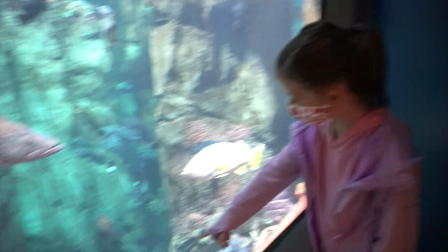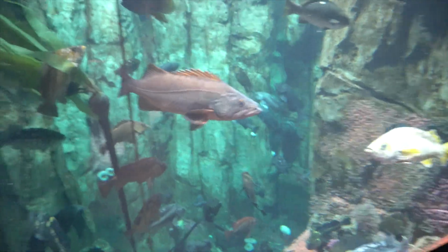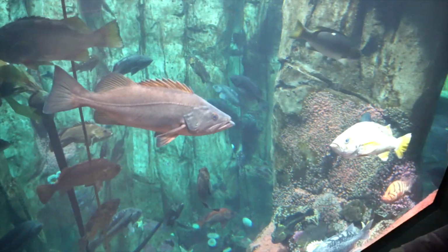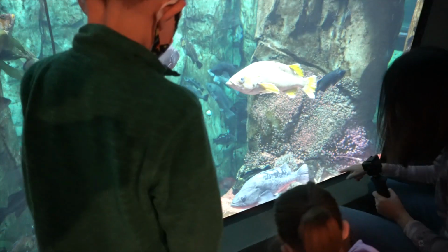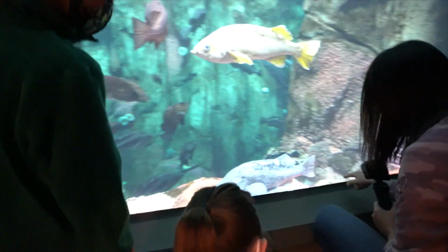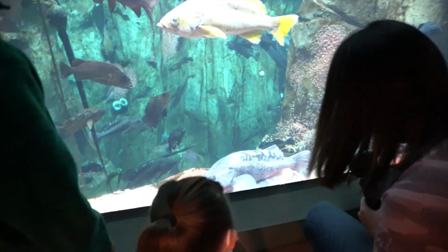Whoa. Well, look at a piece of coral down there. It's just big. Isn't it cool how if you look closely, look at the colors. You know how you were asking what the colors were? Those have to be little anemones. Because look at them.